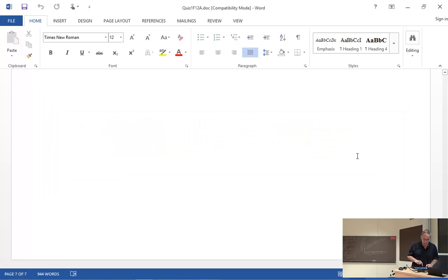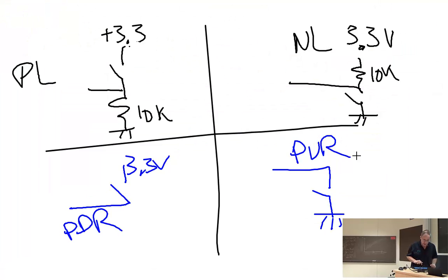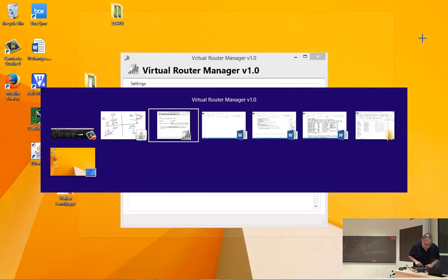Questions on that? Yeah. Okay, the question is which is up and which is down. If you were to describe this signal here, you would describe the resistor as which direction relative to that line, up or down? It's down. Okay, so this is an external pull-down resistor. This is the internal pull-down resistor. They're the same circuit, it's just that the resistor is inside the circuit. And this one is the pull-up resistor, and that's again an external. Did I answer your question? Yeah. Any more questions on that? That's an easy one. Let's go.